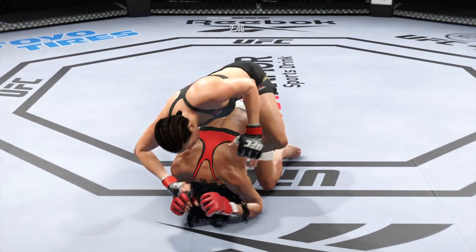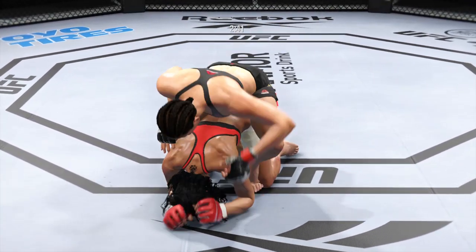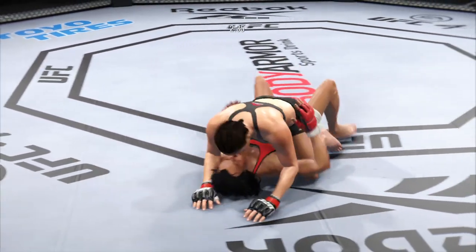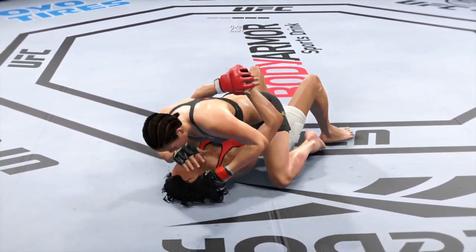Oh, she gives up her back here. So a case of pick your poison. And now she's going to have to work hard defensively to prevent the finish. Well, she's got to protect her neck. That's the first thing. She's got to really be aware of where her opponent's arms are. If her opponent gets anywhere near her neck, she needs to really defend.